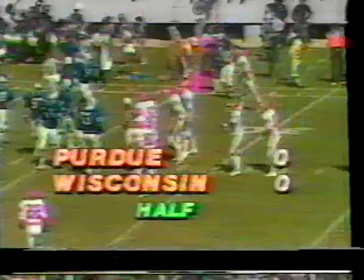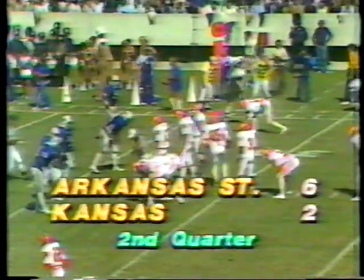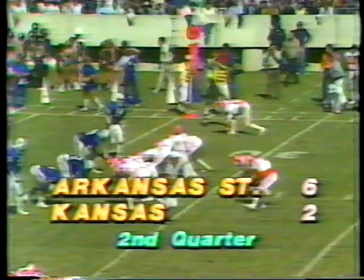Clock will start again when the ball is snapped. Jordan, who has yet to complete a pass, goes to Austin. Austin, trying to get out of bounds, picks up about 7 yards on the far sideline at about the 27. He wasn't able to stop the clock right there, so they've got to huddle up in a hurry here and keep things going with 21 seconds left. That's right, he did not get out of bounds.